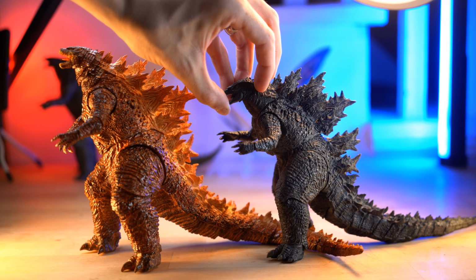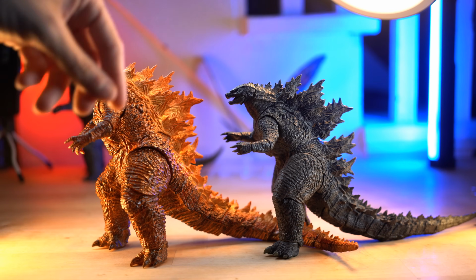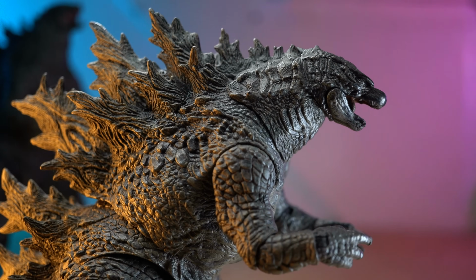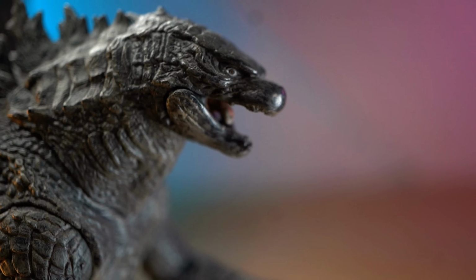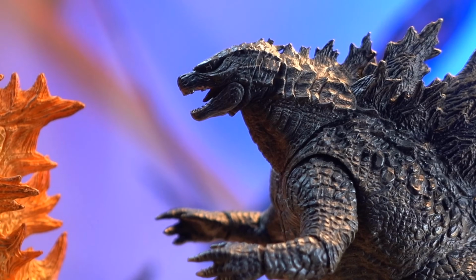Here he is compared to the NECA one too, by the way, which is obviously a little bit smaller. By the way, I did get a new one of the NECA because I had accidentally burnt the mouth of my other one in that other video, so I found a new one for actually pretty cheap, 10 bucks on Whatnot. Heck yeah, can't beat that.